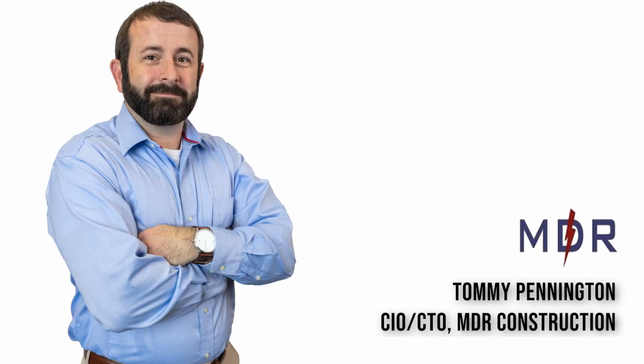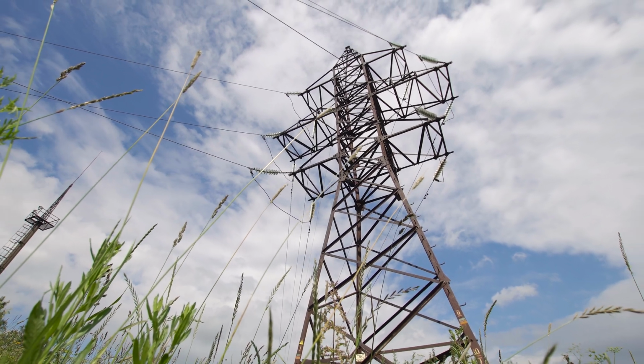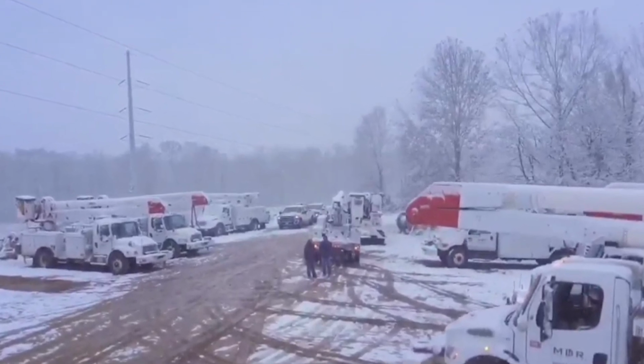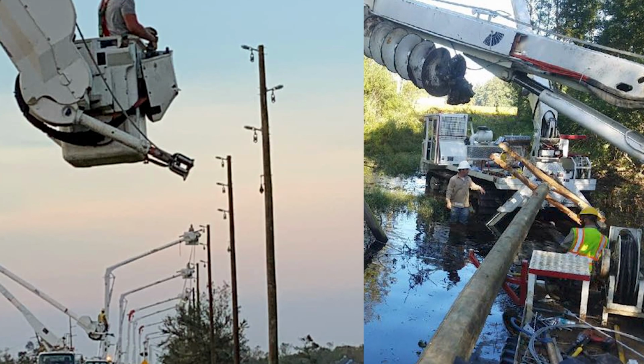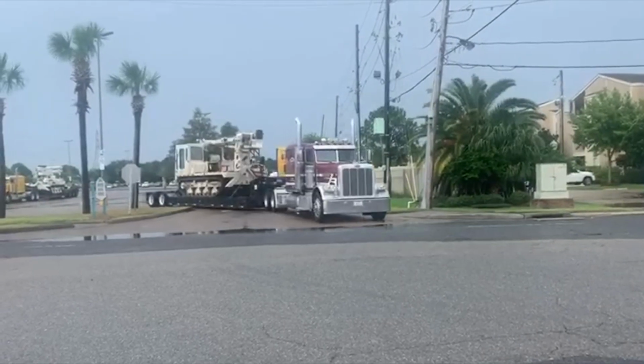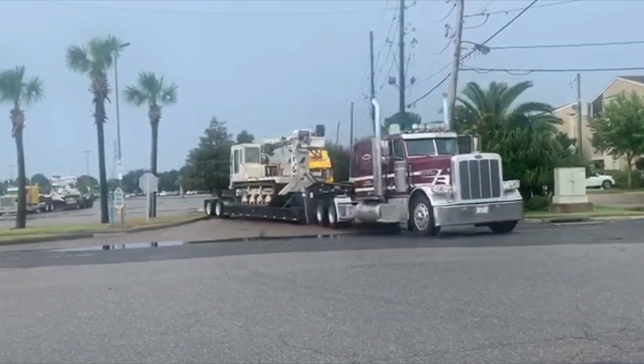My name's Tommy Pennington, and I'm the CIO, CTO for MDR Construction, Inc. We are a powerline contractor. In total, our mobile assets are around 1,200. Almost 700 of those assets are actual vehicles, medium-duty trucks, crew trucks. We have roughly 100 assets that are off-road equipment.